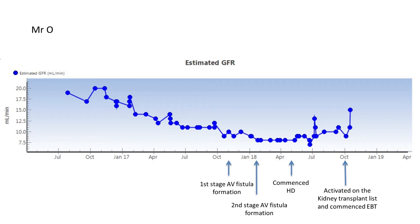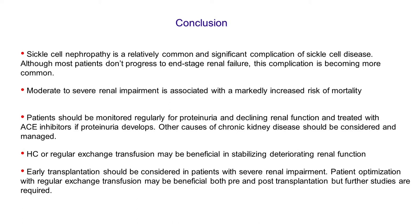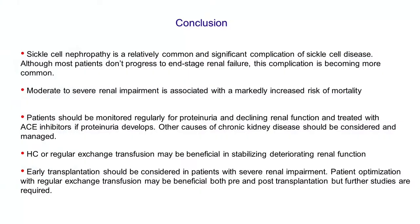So to summarize, sickle cell nephropathy is common if you categorize it as proteinuria and raised GFR. But actually, end-stage kidney failure is not so common, although it's getting increasingly common as our population ages. Moderate to severe impaired kidney function is associated, as we've heard, with increased mortality and morbidity. It's associated with all the other cardiovascular and pulmonary complications. Patients should be monitored regularly for proteinuria and declining kidney function, and they really should be treated with ACE inhibitors because it does prolong the life of their kidney function.